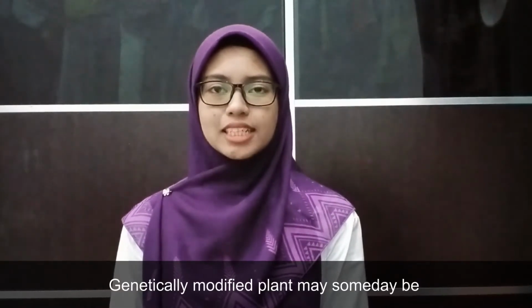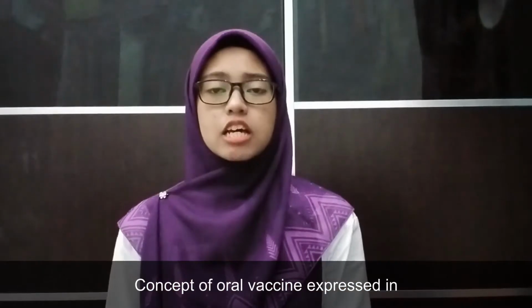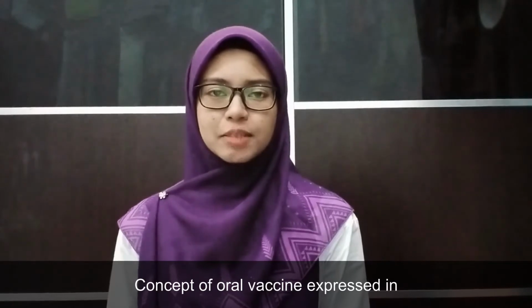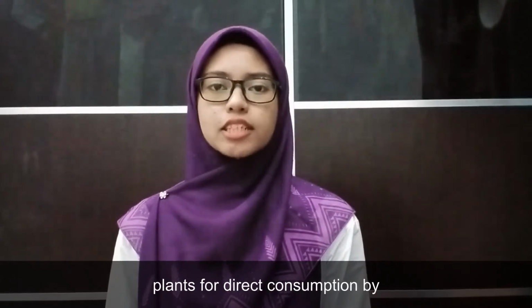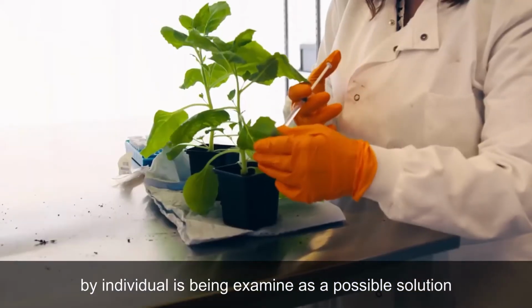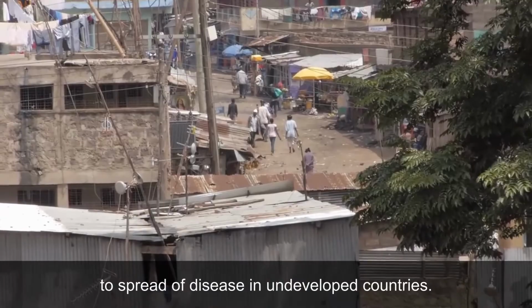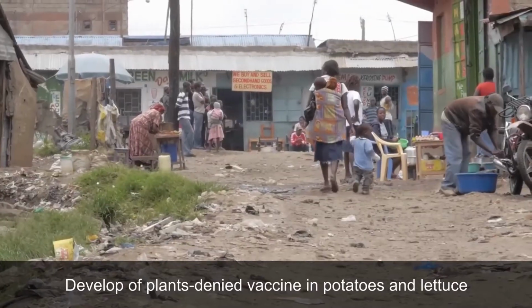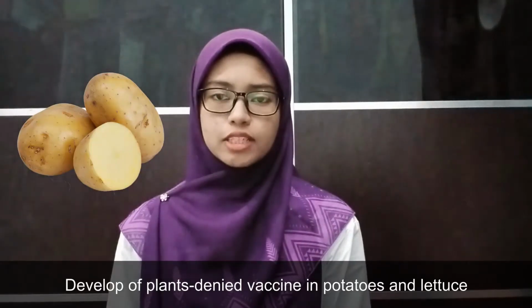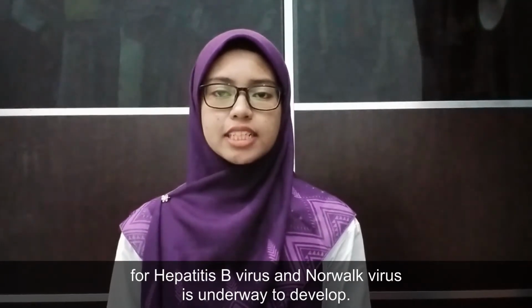Genetically modified plants may someday be used to produce recombinant vaccines. The concept of an oral vaccine expressed in plants for direct consumption by individuals is being examined as a possible solution to the spread of disease in undeveloped countries. Development of plant-derived vaccines in potatoes and lettuce for hepatitis B virus and Norwalk virus is underway.